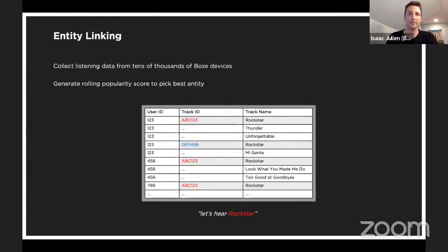Fortunately, we were able to largely solve this problem using listening data collected from BOSE devices out in the real world. And for this data set, other metadata was available to help us easily link each track someone played to an entity in the knowledge base. Using this, we were able to generate a popularity score for each unique track. So in the sample data, we see two different tracks named Rockstar, but since one of them has been played 3 times and the other only once, we would choose the first, given only the name.